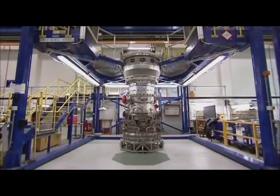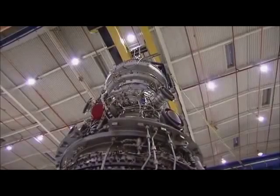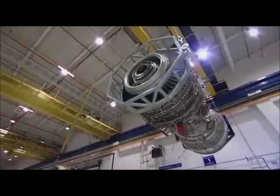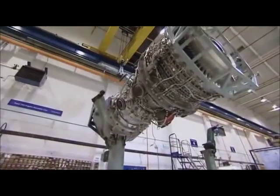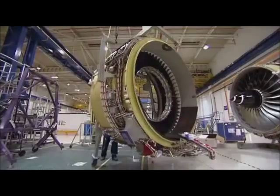Before the fan can be fitted, the towering engine stack is craned onto its side. Two tons of precious metal swinging just feet from the ground. Finally, in the position it'll spend the rest of its life, the engine's ready for the last two and biggest modules.